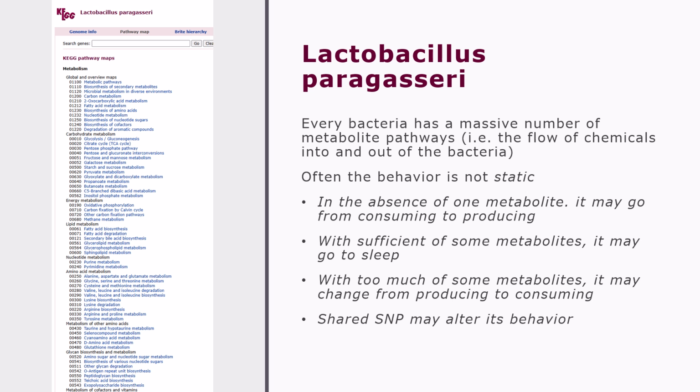Now we get one more degree of painful complexity. There may be a virus involved, or even sharing with other bacteria. Bacteria do interconnect with each other, and they do share SNPs. So you may end up with a pure Lactobacillus paragasseri, but because it's in the presence of a different bacteria, some of that bacteria's genetic material may get shared with it, and the paragasseri behavior may change slightly or greatly as a result. So in other words, we have very little absolutely static behavior prediction.